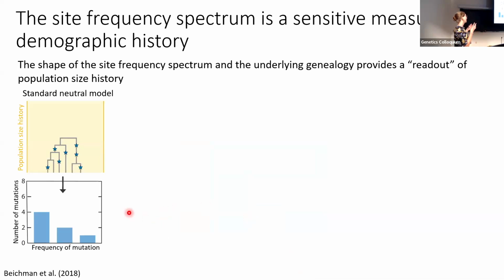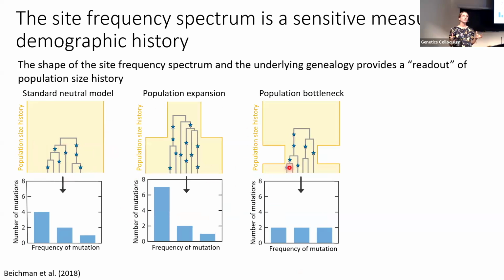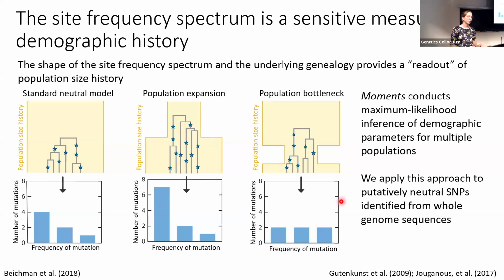Despite its apparent simplicity, the site frequency spectrum is actually a very useful readout of population history because it summarizes the underlying genealogical relationships in our sample. This figure shows how different population size histories, represented by the yellow boxes, can distort this underlying genealogy and, as a consequence, the site frequency spectrum that we can observe. And so we used software called Moments, which leverages this logic to conduct maximum likelihood inference of demographic parameters.